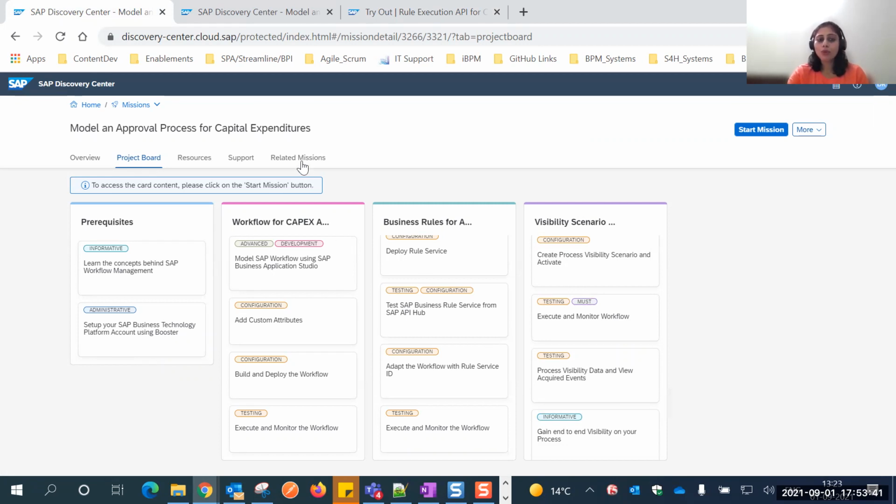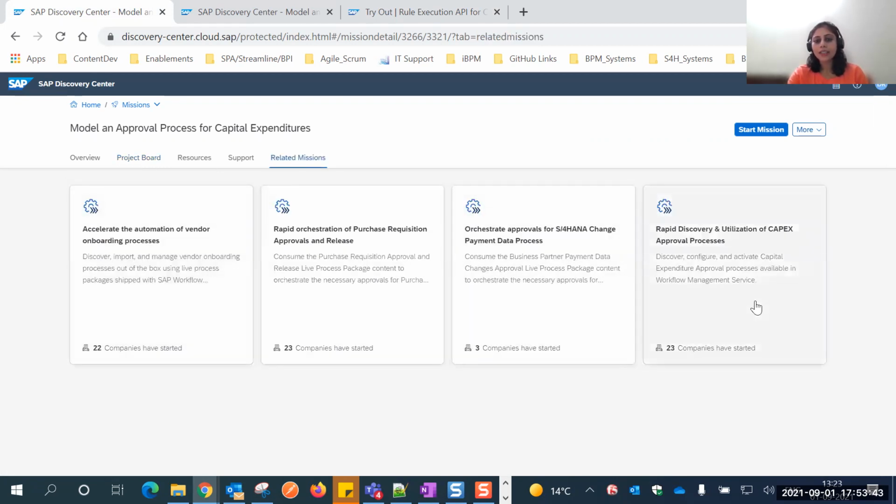And then you can explore more related missions, which are already tagged here. These are some mature missions built on real-time industry use cases, which we have already published on our marketplace. They tackle real-time industry business automation problems across different line of business applications. This one has a touch base with ECC, and this one has a touch base with the S4 system. So once you are through with this mission and comfortable with workflow management capabilities, these would be the recommended missions that you can explore.